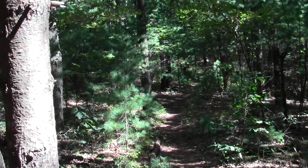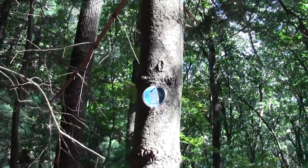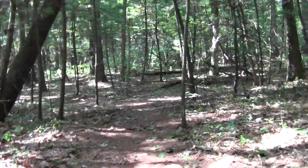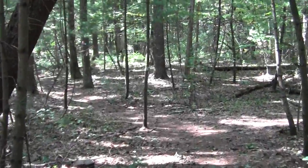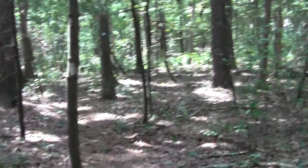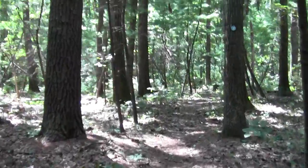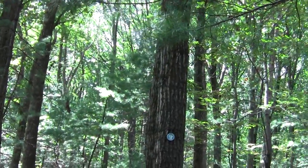Looking back to the trailhead. A blaze on a little pine tree. We're gaining slightly in elevation, a minor rise. And the trail goes in a course, wending gradually towards the narrow gauge once more.